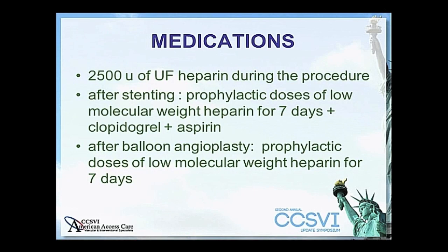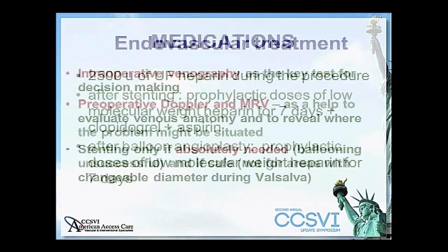Regarding medication, all patients received heparin during the procedure, and after the procedure, after balloon angioplasty, patients received only a low molecular weight heparin for a week. In the case of stenting, there was a combination of aspirin, clopidogrel, and heparin.